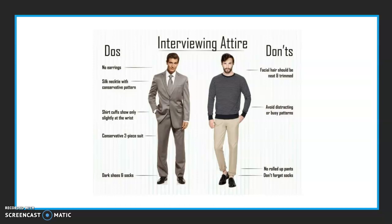He's got his pants rolled up. He's not wearing socks. Notice I can see his ankles. Ugh. And he's wearing a dress shoe, it looks like, but with no socks and rolled up pants. We don't do that for an interview. So overall, this gives you a lot of the do's and don'ts.